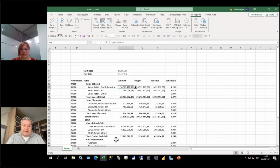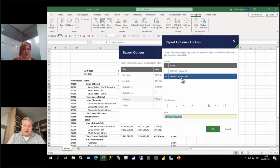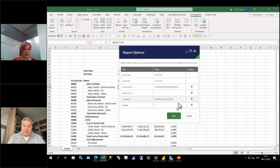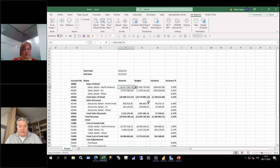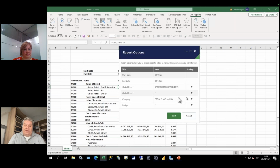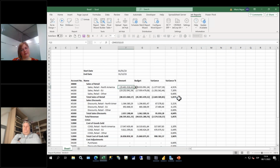What our finance teams can do is obviously change the company. Remember those 10 million? Let's set up Kronos USA, and instead of those 10 million, we get the 18 million. Another thing that they can do is to include all companies. By specifying asterisk, they can include all companies. But what if they want to see the breakdown of every company? Here comes the flexibility and power of Jet Reports.